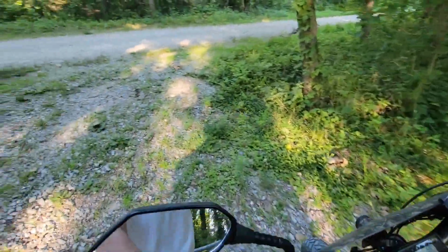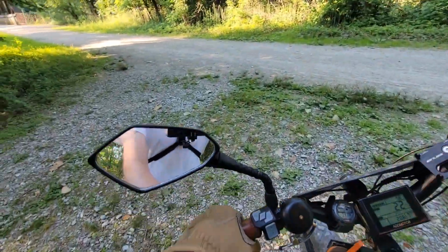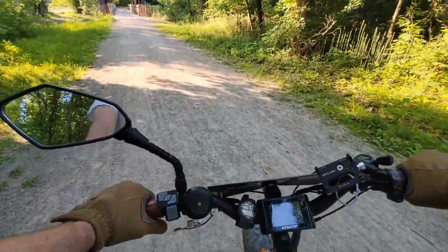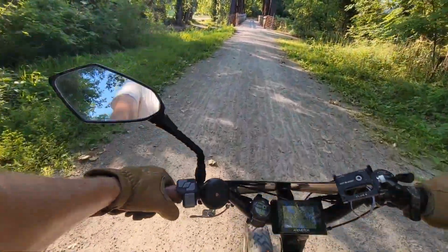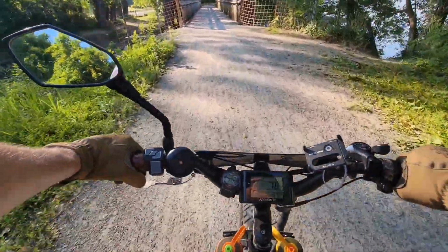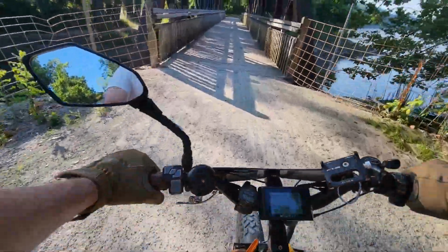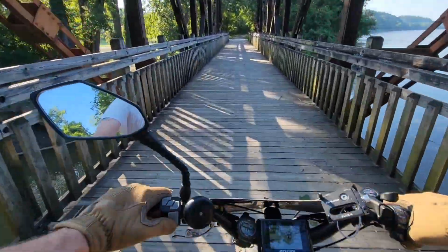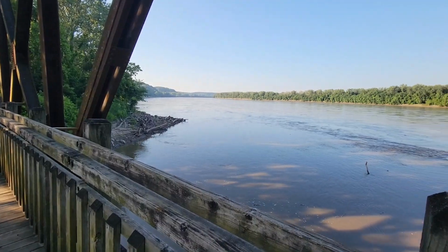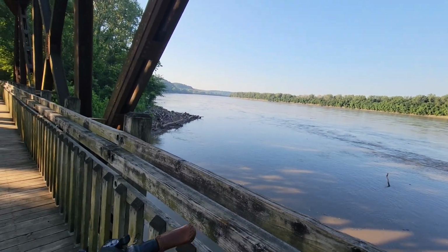They've been doing some work on the river. I saw them when I was out here yesterday. They've got a couple barges and a couple of tugboats moving an excavator around and moving rock, and it's doing a couple of things. These views out here are beautiful.